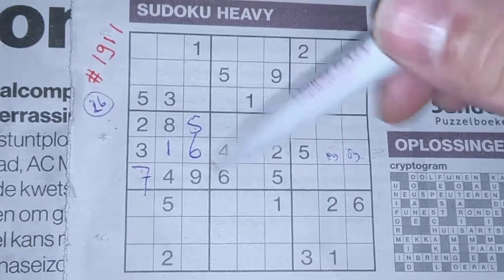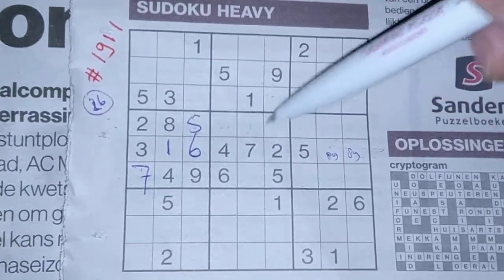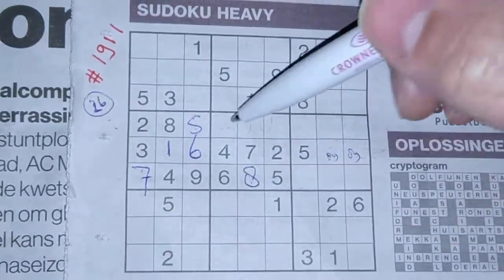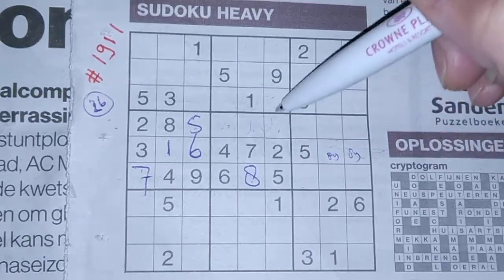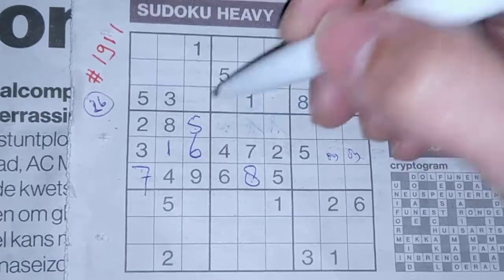4 missing numbers in this big square. One of the missing numbers is an 8. We see here an 8, no 8 in those 3 boxes. 1 box left for the 8. Should be there. 3 missing numbers. One of the missing numbers is a 1. We see here 1. We see there 1. So no 1 in those 2 boxes. 1 box left for the 1.